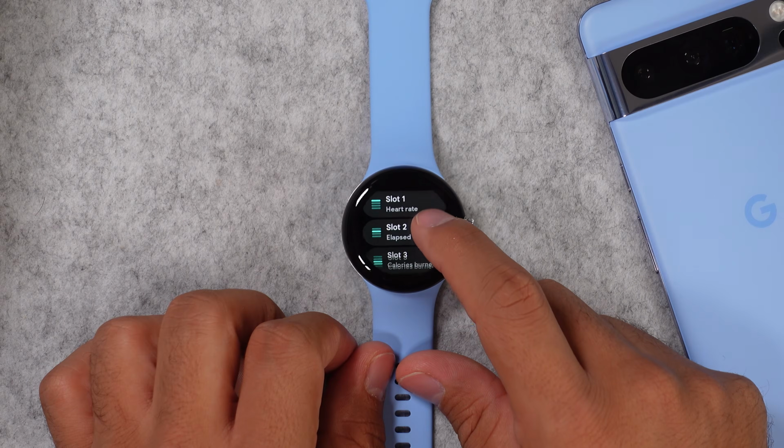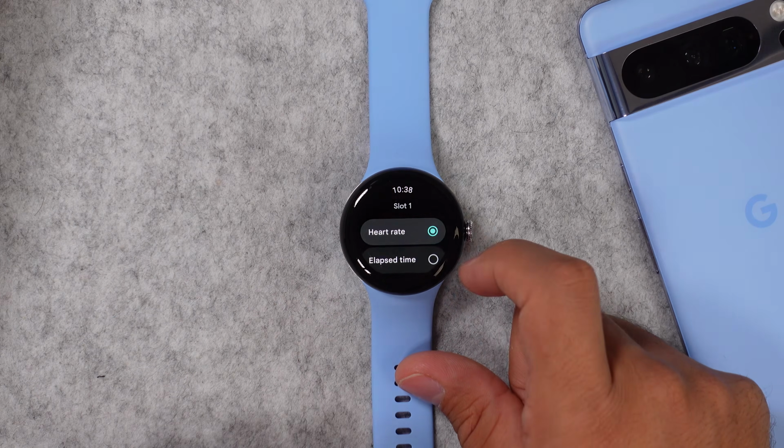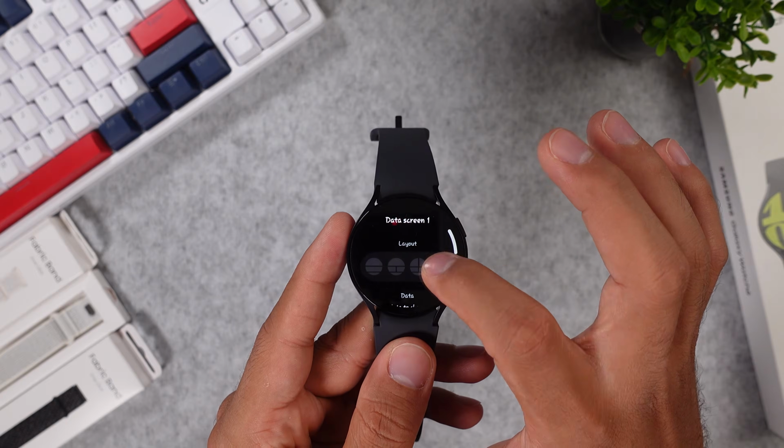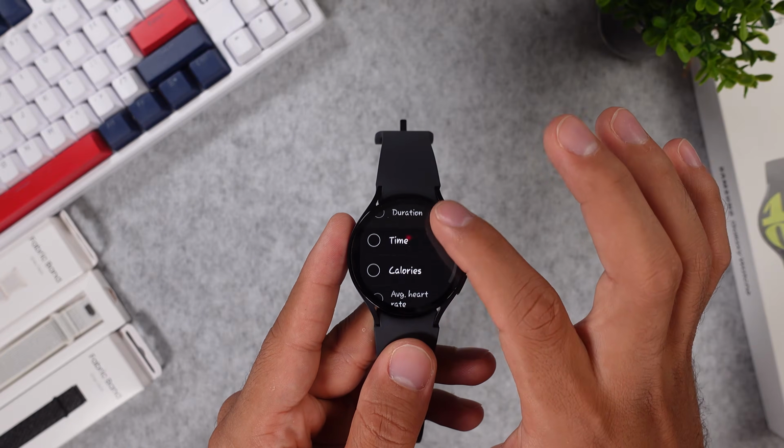On the Pixel Watch 2 you have 4 slots for your data and 10 metrics to choose from. On the Galaxy Watch 6 you have up to 6 slots and way more metrics. The Galaxy Watch 6 also has a running coach with different running courses like fat burning runs, HIIT runs. You get runs for advanced and for beginners. Also, during your workouts, you have access to your media player, which you can access on the Pixel Watch.